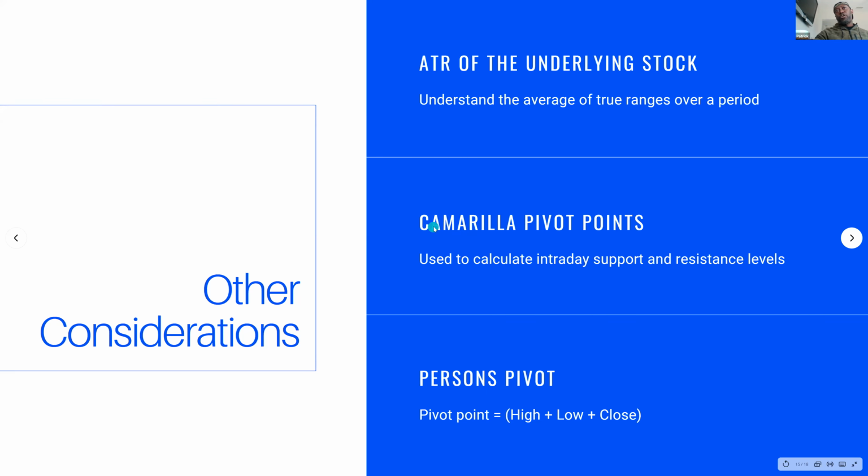I use pivot points called Camarilla pivot points, which calculate the intraday support and resistance levels. It was created by a guy named John, what's his name? He was a bond trader. He came out with these, kind of using Fibonacci numbered levels as well. We're not going to go into detail with the calculations, but these pivots work like magnets when you use them. On top of that, I add Person's pivot. He's another trader who came out with his own pivot levels as well. The combination of the two with the 4 EMA and the 8 EMA works very well.